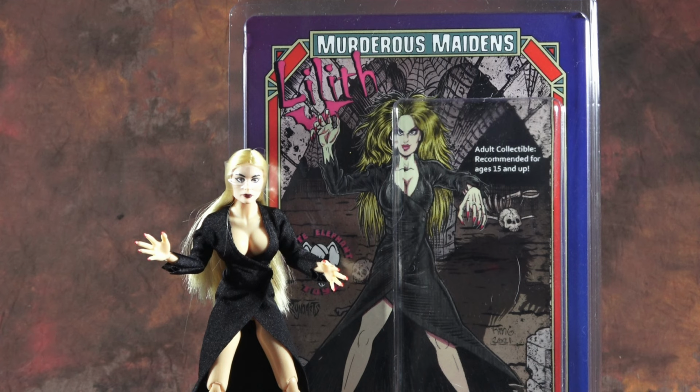And my mind reels from the possibilities and potential Jason and White Elephant Toyz have with this line. I think they've actually created something very unique. And a line of murderous maidens, no matter what they are, if they include monster tropes like zombies or mummies or things like that, I'm all in.